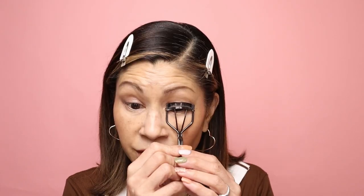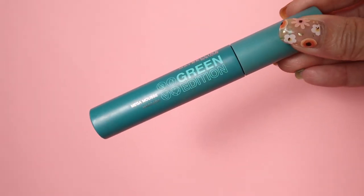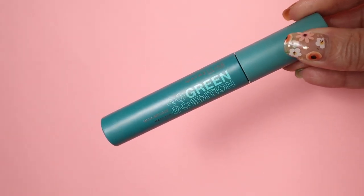So now I'm gonna go ahead and curl my eyelashes, and we're gonna go in with the Maybelline Green Edition Mega Mousse Mascara. This is such a fantastic mascara. It's just gonna give me length, it's gonna give me volume, and at the end of the day, it's a super easy formula to wash off.